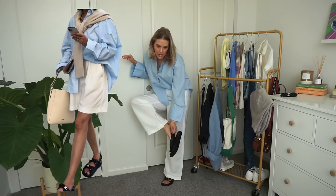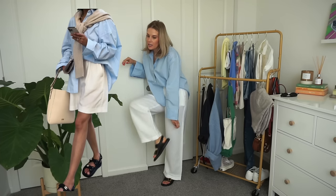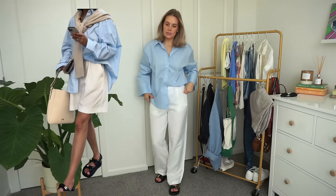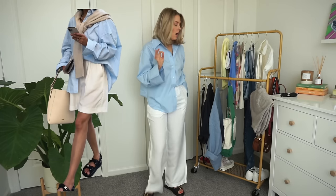But what was I gonna say? I tried the Alohas version of them and those looked horrific on me. So if you know a good place to buy dad sandals, let me know, that aren't like $1 million, but are really cute still. But I think we can just rock these again and yeah, they're cute.